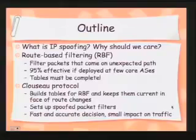So this is the overview of my talk. I will just briefly remind you what IP spoofing is. I bet all of you know that, but I'll just go over that briefly. And then I'll talk a bit about route-based filtering, which is one defense that has been proposed against IP spoofing.